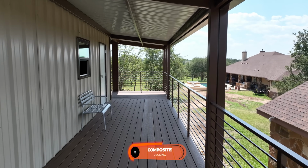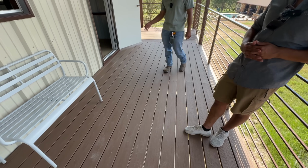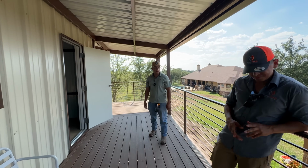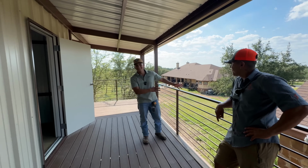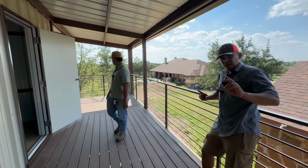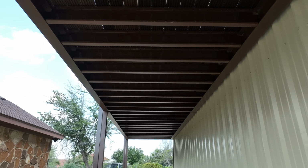Yeah, I mean, we did a composite decking. For the most part, it's a hidden screw system. There are some screws that had to go on top, but for the most part, it's a hidden screw system there. And same thing, 42-inch tall railings all around. Well, we need to do it all around. And we didn't get a shot, but I do have pictures. The bottom of this composite decking is also brown, so it just looks super clean all the way around.